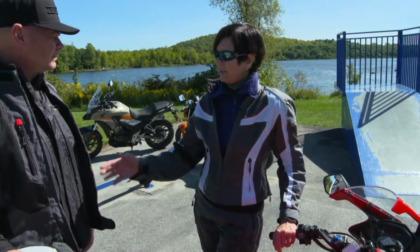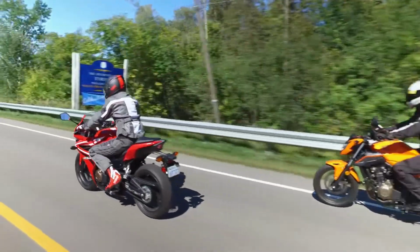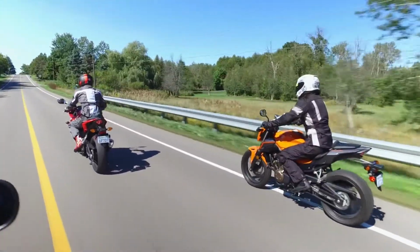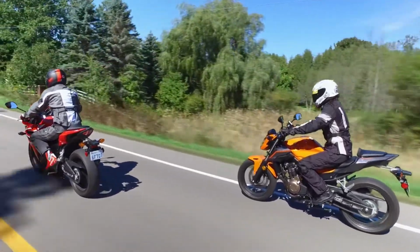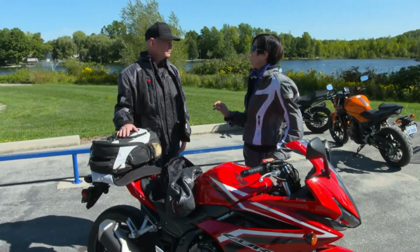Yeah. But you know, really a nice Cordura pant is the way to go because it has a really high abrasion resistance. Right. Other than leather, it's probably the next best thing to slide down pavement in. Cordura is a really high quality man-made material.